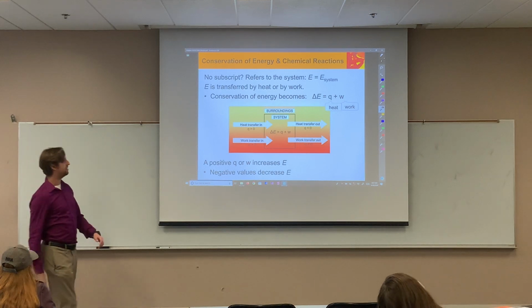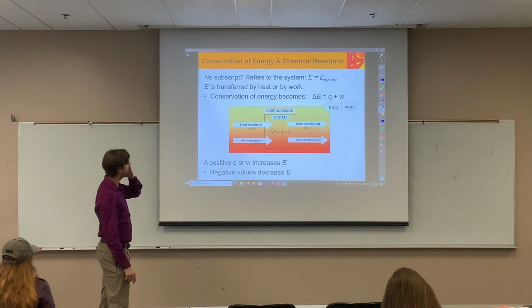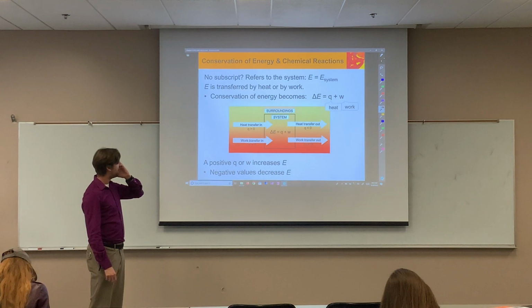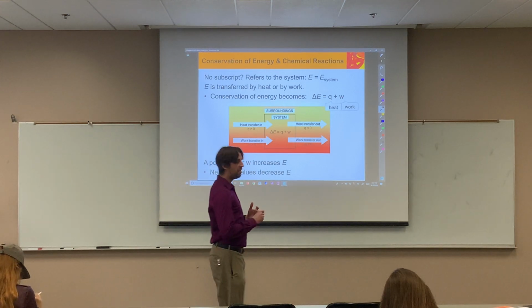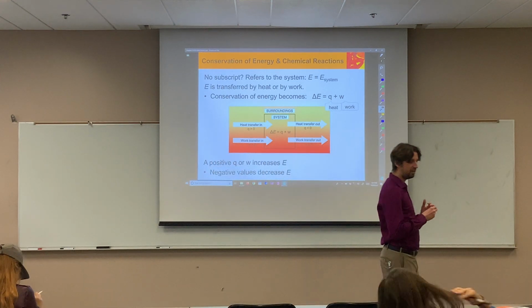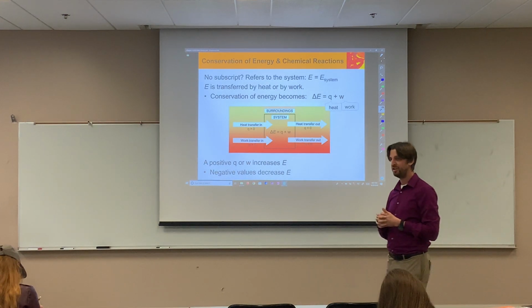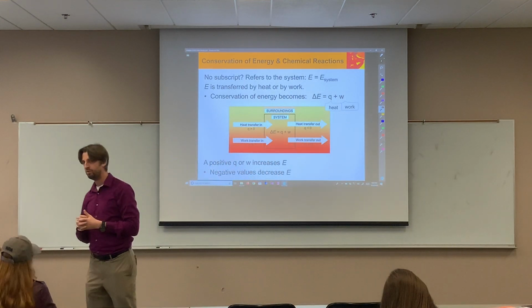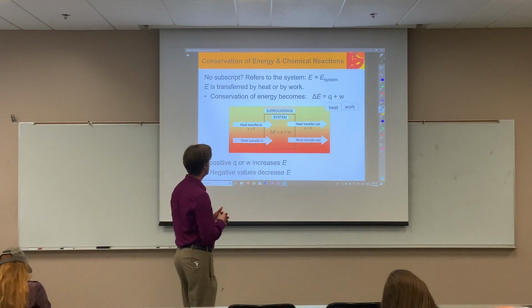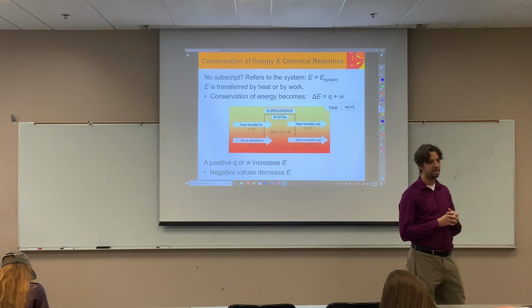Next important thing to pay attention to here: conservation of energy. Energy is transferred by heat or work. So we have the change in energy, delta E, is equal to Q plus W, okay? The first important thing to pay attention to is Q. Q is where we're going to spend most of our time studying and calculating in this chapter. I'm going to have to give you an equation for Q in just a minute. But heat plus work gives us the change in energy of our system.